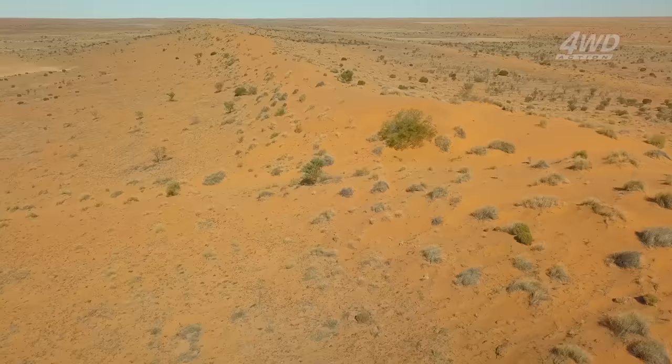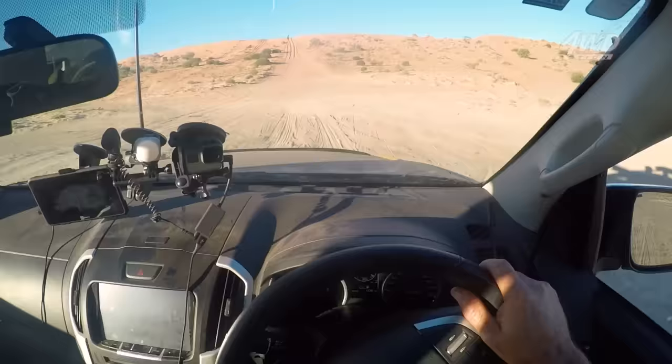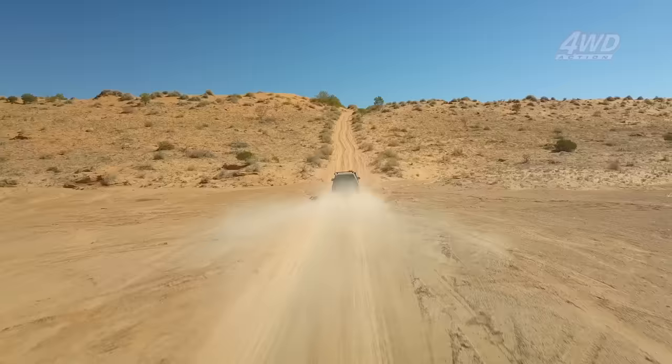When you're doing a Simpson Desert crossing, you're going to come across a number of really big sand dunes. Big Red, yeah, it's the biggest. I'll tell you what, just getting there, you're going to have to conquer a number of really big ones. Two things you can put in your favor. One, of course, is momentum, and the other is gear selection. All right, select the correct gear.